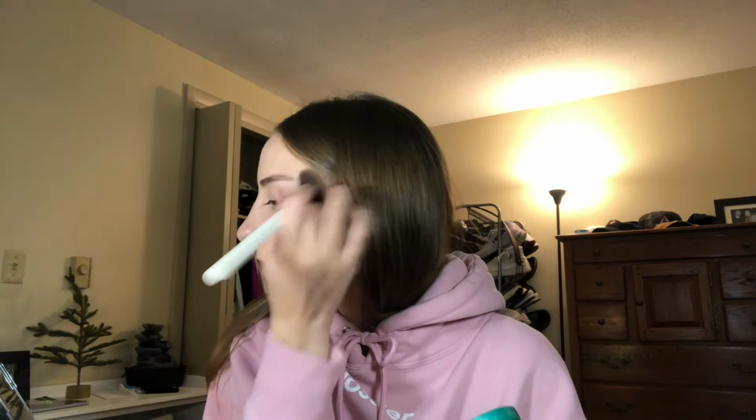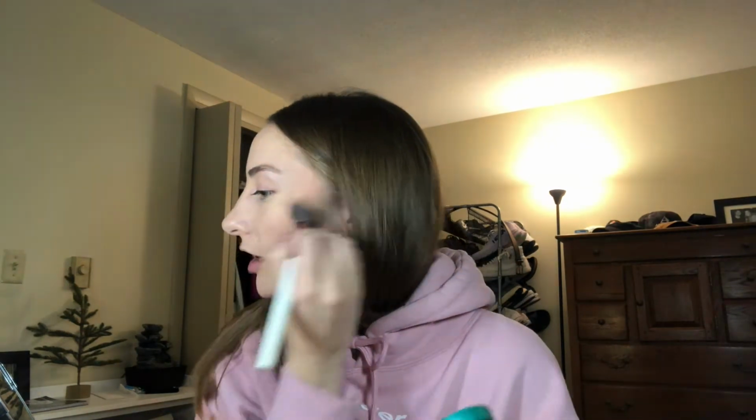I got the deep one time and it was way too dark for my skin, where it just looked too obvious. No matter how much you blend it out, it just does not look good. So sometimes you just gotta test it out to know. And getting a darker bronzer does not make you look tanner or better. It just makes you look crazy.